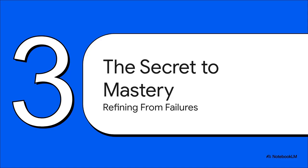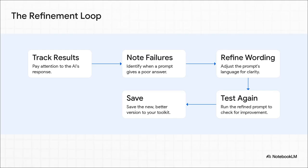Okay, but here's where we get to the real secret sauce. Building an amazing toolkit isn't just about saving your greatest hits. Nope. The real secret to becoming a master at this is learning from your failures. This is the thing that takes you from someone who just messes around with AI to a true power user. And it all boils down to this really simple but powerful idea, the refinement loop.